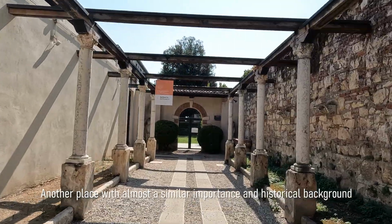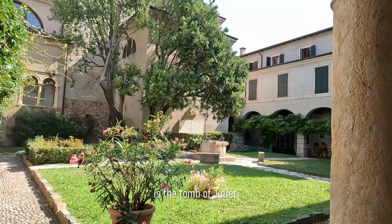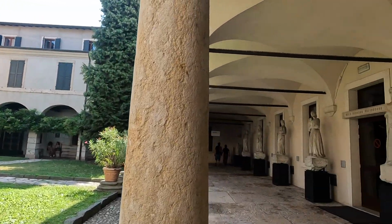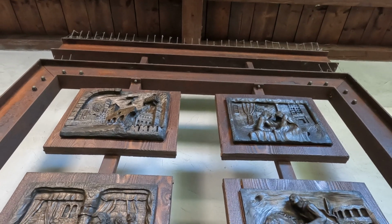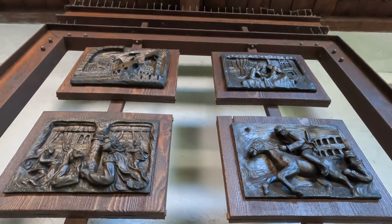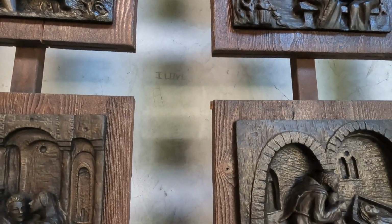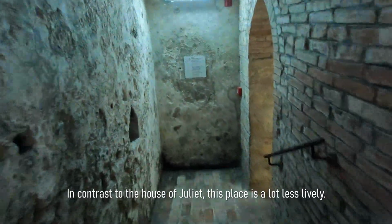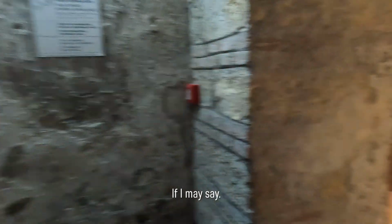Another place with almost similar importance and historical background is the tomb of Juliet. In contrast to the House of Juliet, this place is a lot less lively, if I may say.